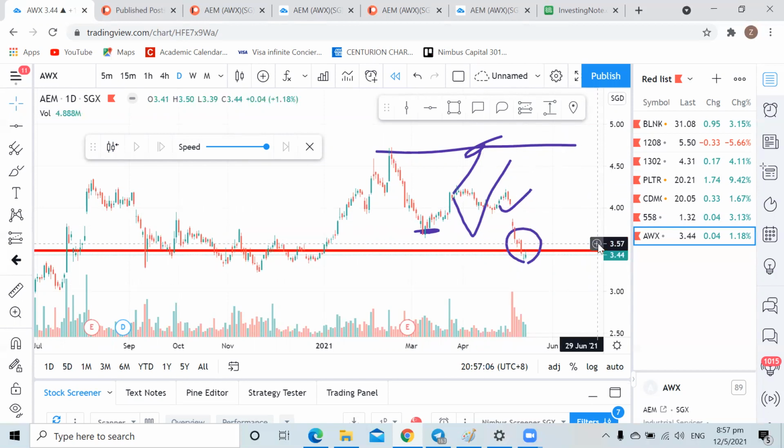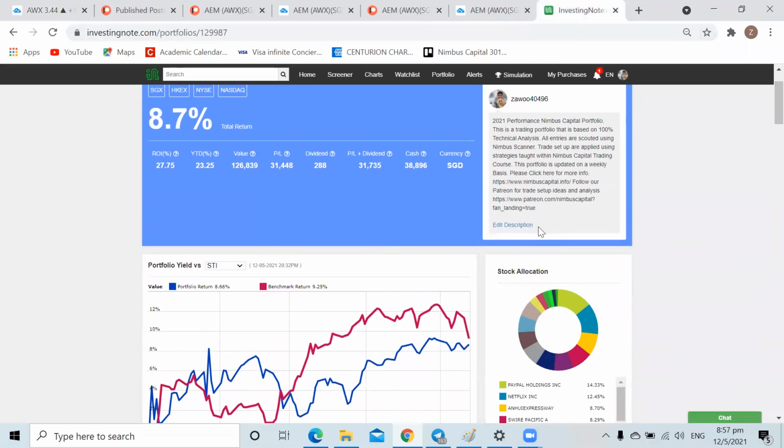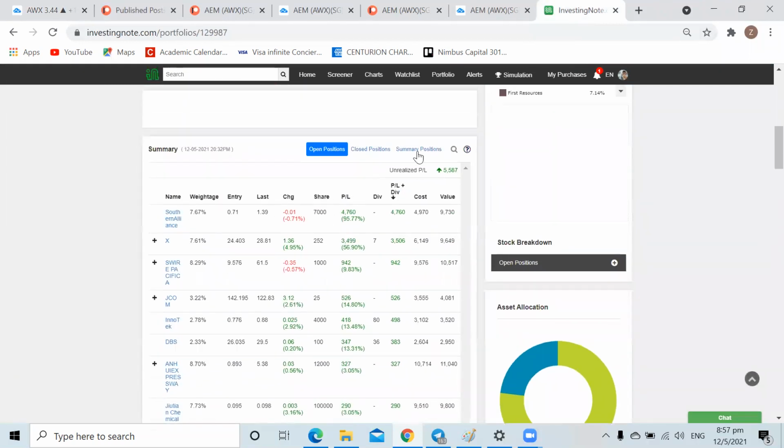So how much did these two AEM losses affect my portfolio? Actually, for AEM, the first trade I took, and the second trade, I also took. In fact, I'm involved in both AEM trades, and I did lose quite a bit on them. So let's look at my portfolio. This is my current 2021 portfolio. Currently, I am up by 27.75%. These are all my holdings right now. I actually have a lot of open positions.